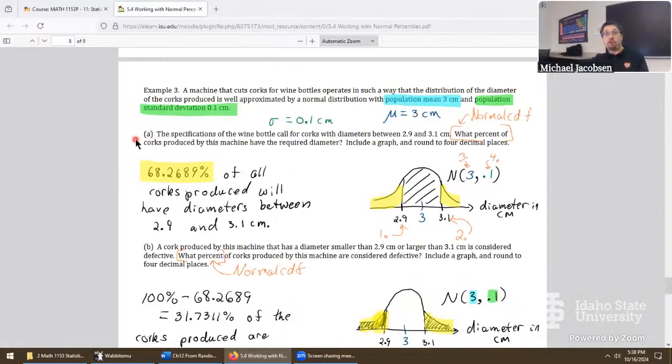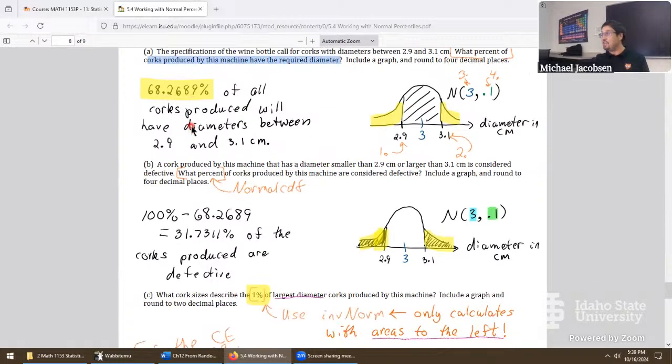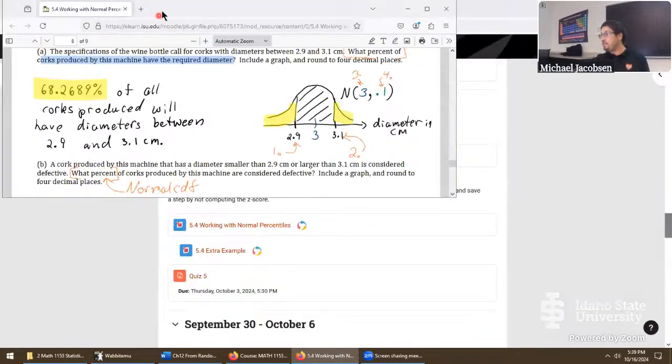So we had a pretty tricky problem on part A. We want to find the probability. Well, this one is not too tricky. I take that back. We just wanted to find the probability that the cork's diameters are between 2.9 and 3.1 centimeters. So this was our diagram. Or hang on, let me read this again. The specifications of the wine bottle call for corks with diameters between 2.9 and 3.1 centimeters. And we want to know what percentage of corks produced by this machine have the required diameter. Yes, between 2.9 and 3.1. I think the yellow highlighting just kind of threw me off there. So we found the probability of this shaded region, not the yellow shaded region. And we said the probability was 0.2689 altogether. Then part B is suddenly a lot harder of a question. Let's move this down just a little bit.